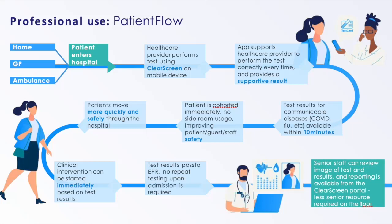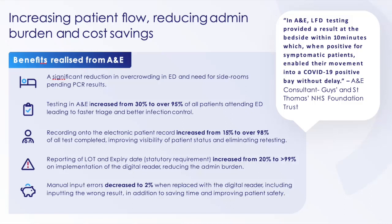Next slide, please. So on review of what we did during COVID, what we actually saw was that in ED, we saw a significant reduction in overcrowding. We saw a decreased need for side room use. Our testing increased to almost universal testing in ED, and allowed for faster triage and better infection control. We were able to record more tests using the digital reader. So our test recording went from about 15% to over 98%.